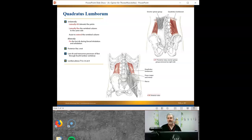And I'm making a big deal out of this because we'll learn about other quadratus muscles, and they all tend to kind of look like a rectangle or a squished over square or something like that. So this means the four-sided muscle found in your lumbar region, quadratus lumborum, the four-sided muscle found in your lumbar region. Yeah? Yeah, okay.